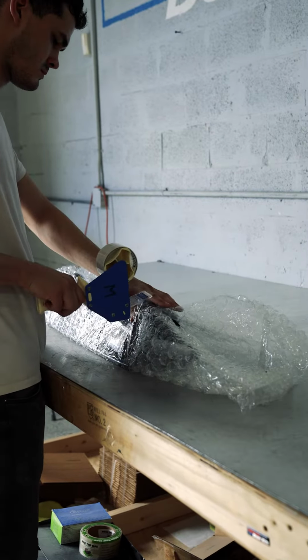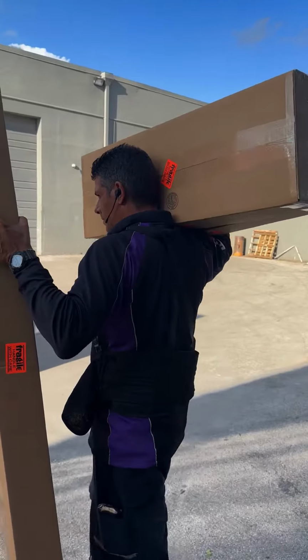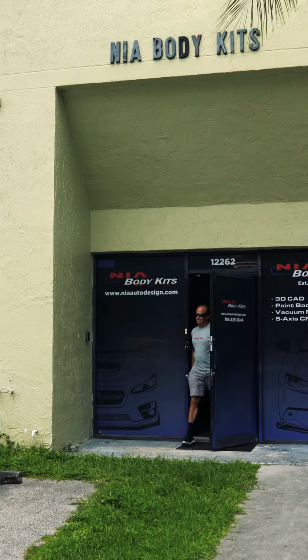Now that quality control has given their stamp of approval, it goes out to shipping, where we pack it up nice and safe to make sure it gets to you in one piece. Not only do we ship in the US, we provide our quality kits worldwide. And if you're local to Miami, we offer installation and a personal tour of our factory.